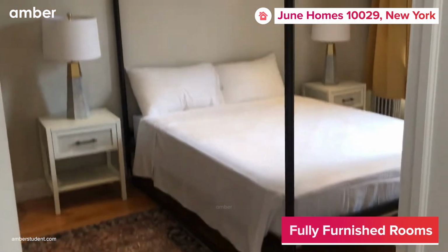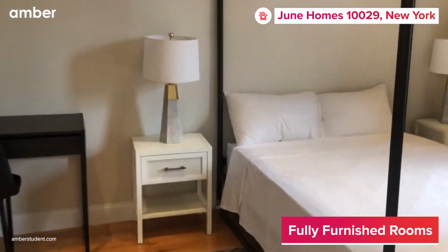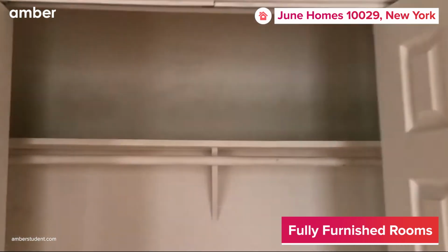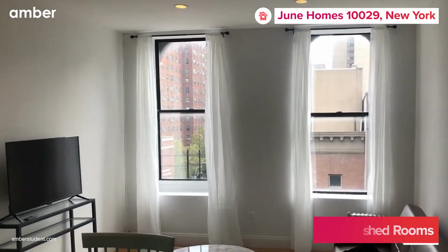Choose from a large variety of gorgeous ensuites and non-ensuites equipped with a cloud-like bed for dreamy sleep, ample closet space to organise your style, and a TV for cinematic movie marathons and more.